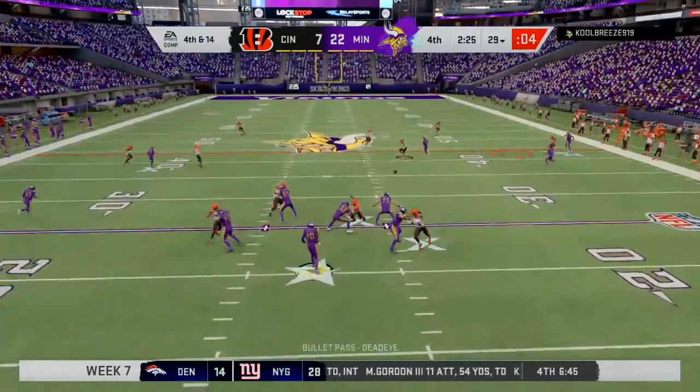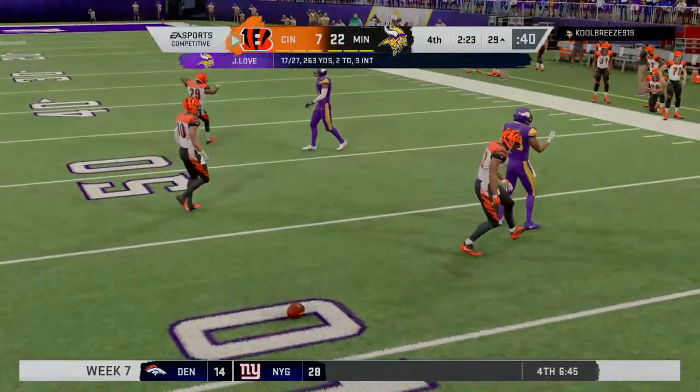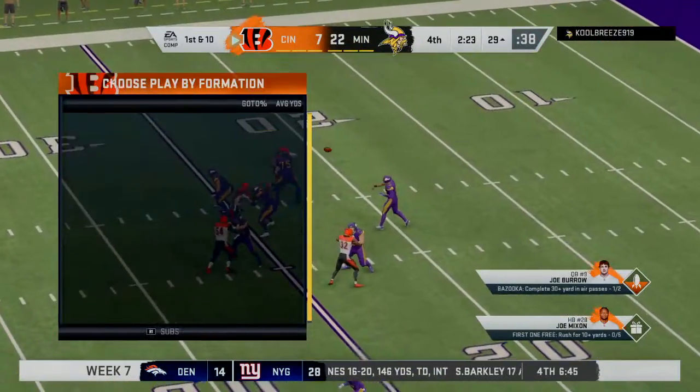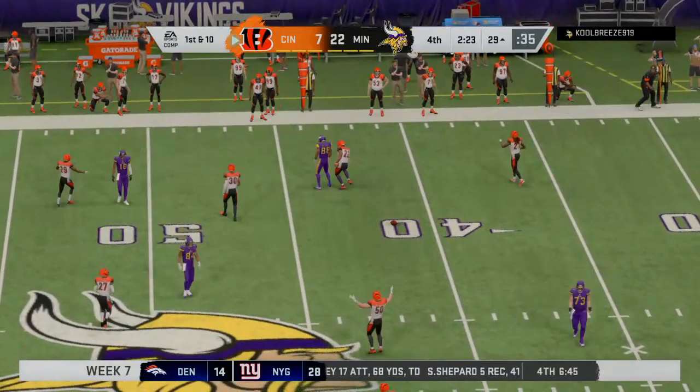On 4th down, Love. And this is incomplete. Mike Zimmer got to be unhappy with how that turned out. And the Bengals are going to get it back in terrific field position.